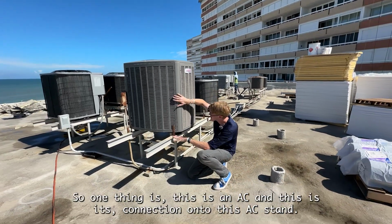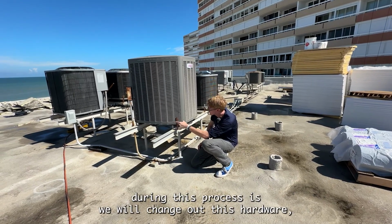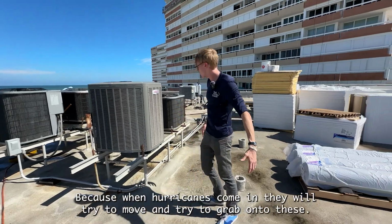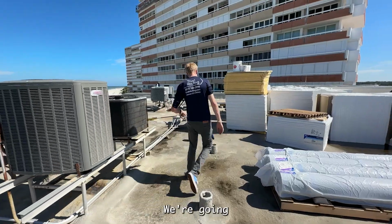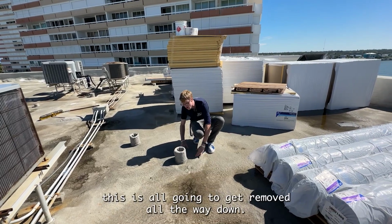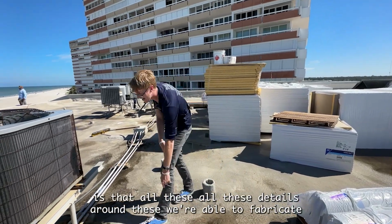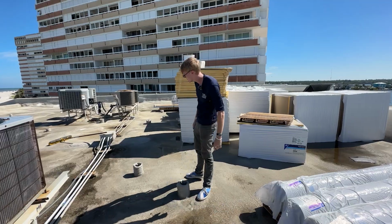Really quick, there's a lot that goes into a commercial project. One thing is this is an AC, and this is its connection onto this AC stand. During this process we will change out this hardware, because right now it's all old, it's all rusted. So this is going to get changed out, so we have this brand new and nice and secure for these air conditioning units, because when hurricanes come in, they will try to move and try to grab onto these. All of these pipes that currently have this foam wrapping on them are going to get removed all the way down. We're going to have a really nice clean TPO pipe flashing that goes around it. Something I like about TPO is that all these details around these, we're able to fabricate with the TPO itself, all one seamless system as long as those welds are good.